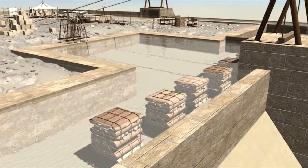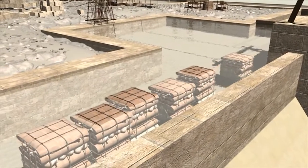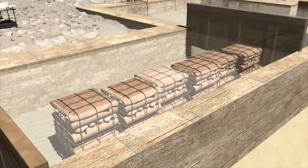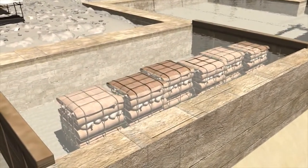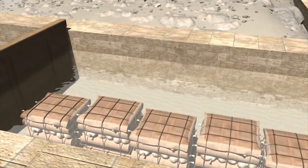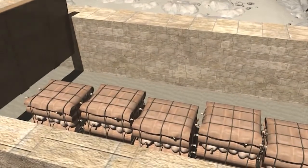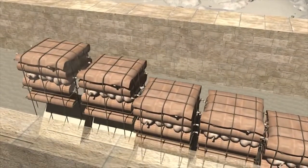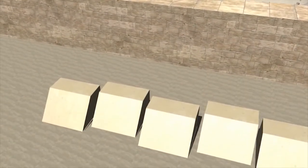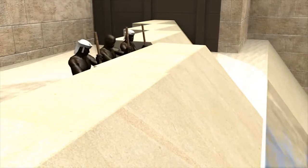The smooth facing blocks, floated across the Nile from the quarry at Tura, are the first to be guided into their approximate positions. The outer gate is raised slightly, letting the small section of water drain away and the blocks sink onto the ground along with it. Then, the facing blocks are manually barred into their final resting place using mud as a lubricant.